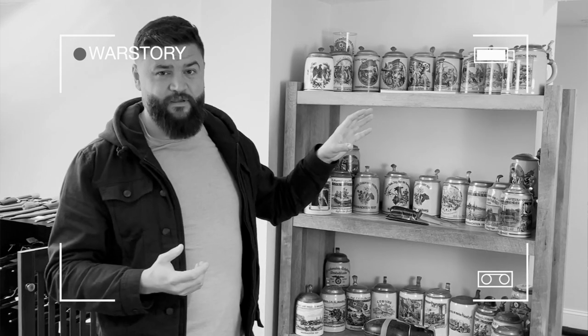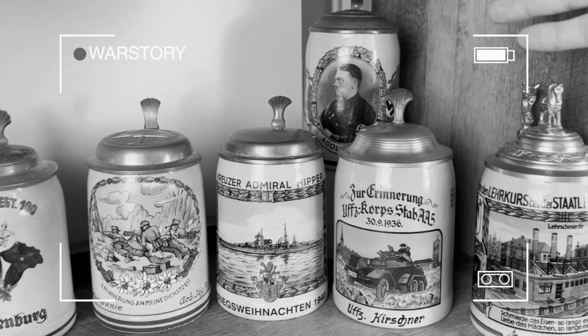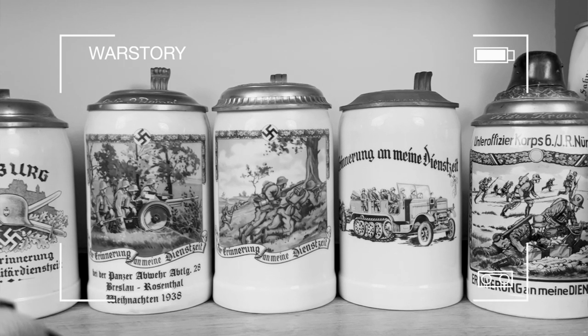But third rig is really, really rare. Most soldiers, I guess, use it to shoot him. It's this very rare motif and very rare steins.